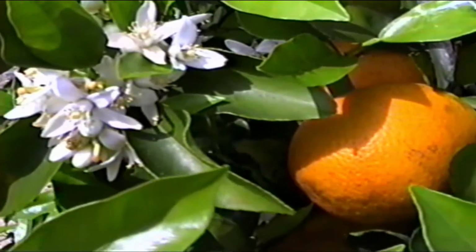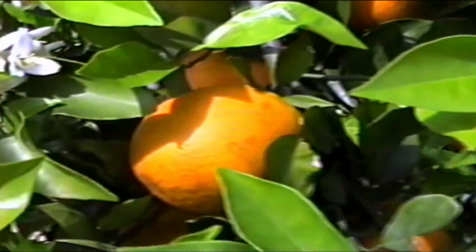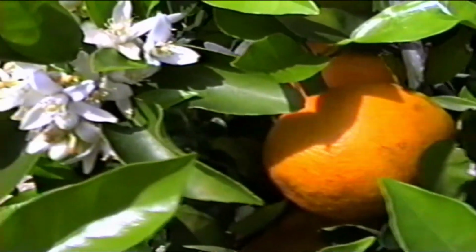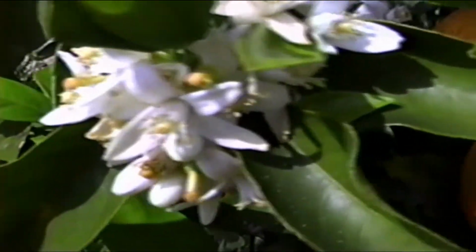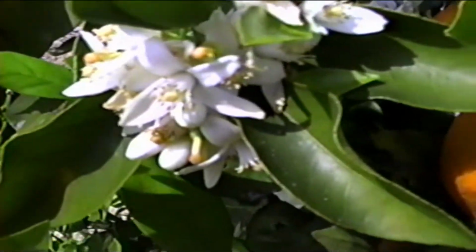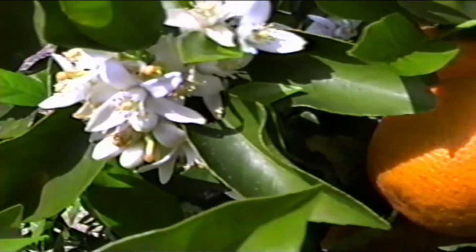As you see, these orange trees have oranges on them yet. This here is the same tree I've taken from back there far, and look at the blossom. That little blossom will probably be an orange next year if I come back down here.